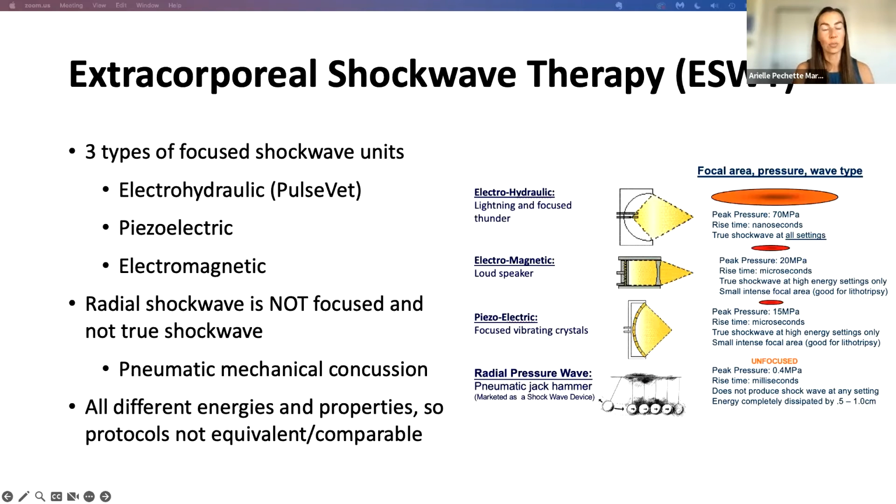There are 3 types of focused shockwave units. There's electrohydraulic, piezoelectric, and electromagnetic. Radial shockwave, even though it's called shockwave, is not actually a focused shockwave. It's more of a pneumatic mechanical concussion, so not true shockwave. The electrohydraulic, the PulseVet unit, has the most research behind it. The thing to remember when you're looking at studies and comparing protocols is that because these different shockwave units have different energies and properties, the protocols are not equivalent or comparable. You can't take a protocol from one machine and assume it's going to be effective or use it for the other machines.